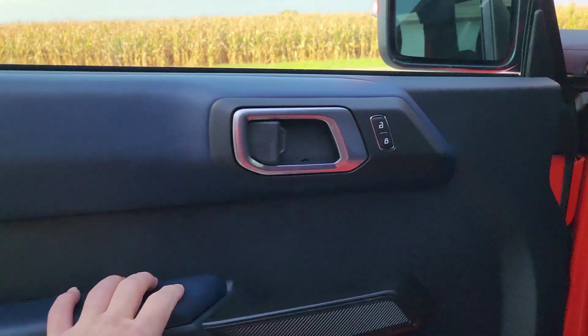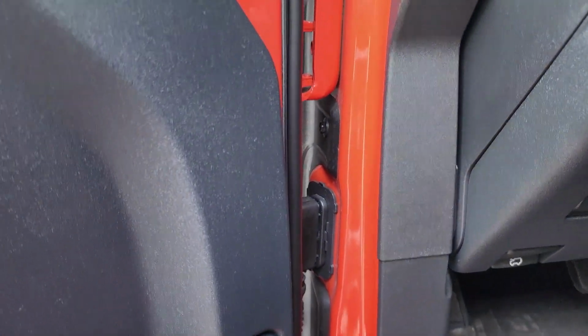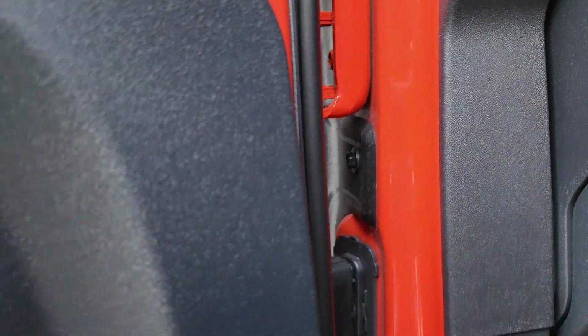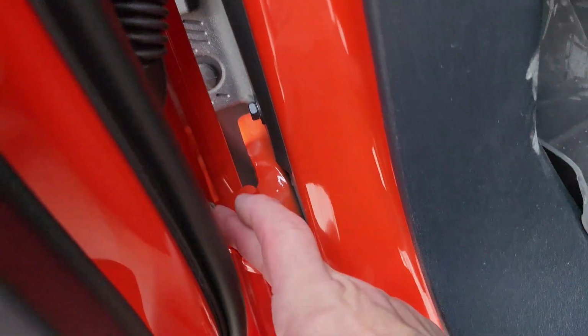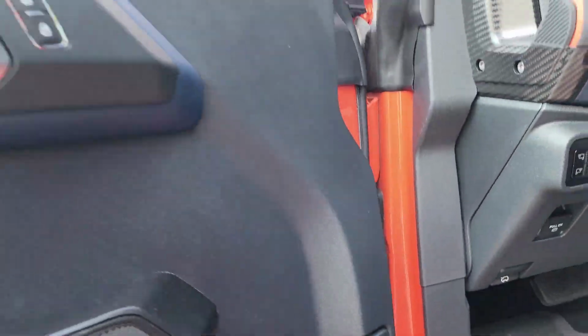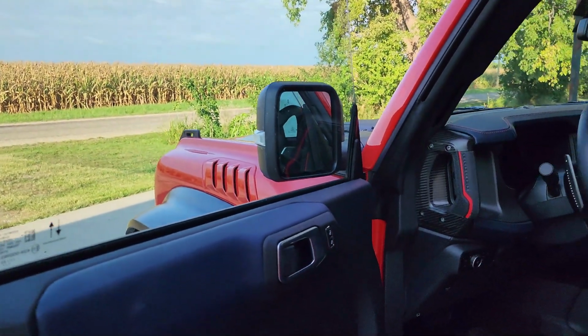So these doors, of course, everybody knows they are removable. I think it's pretty simple to remove these. I know you do have to unplug this, and then I believe you got a bolt right here, and then there's a nut right up underneath here that you unscrew and the doors just come off. And it leaves the mirrors on. It's the plus side of the Bronco, you still have your mirrors.